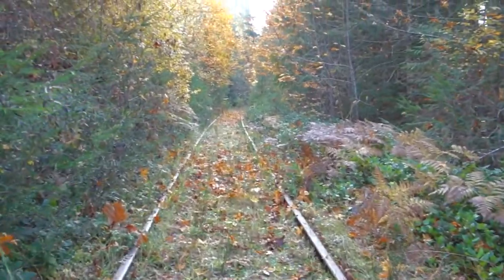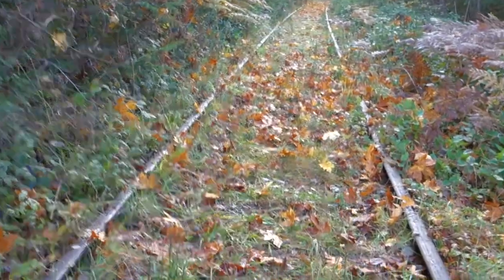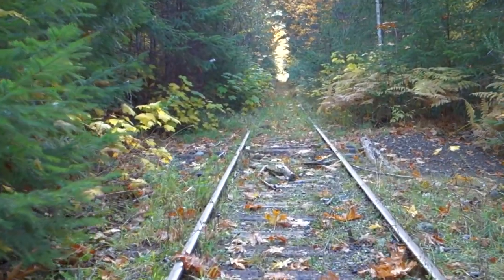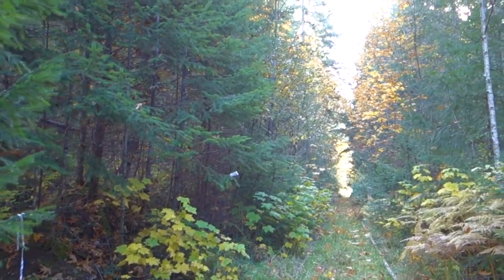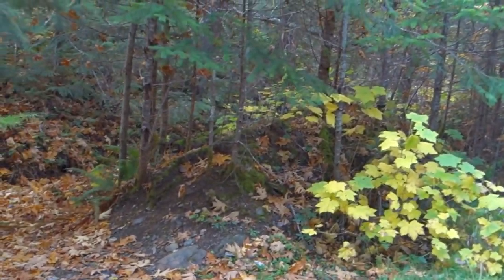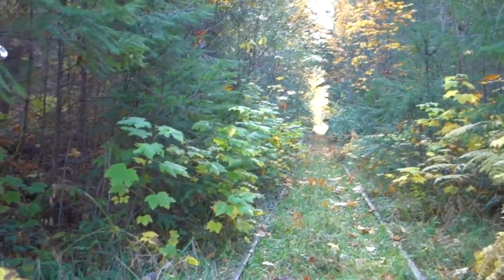This is really nice walking here. It's easy to see. It's not a lot of overgrowth on the side. The grade isn't too bad for walking. This is nice. Here's another ATV trail that comes up and crosses the tracks with a lucky can as a marker. How cute. There it is going down. This is around mile 29.8, 29.7, something like that.